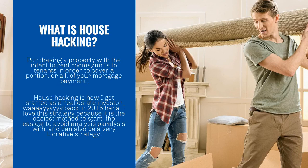All right, what is house hacking? House hacking is where you purchase a property with the intent to rent rooms or units out to tenants or friends or whoever, and they are going to cover a piece, or if you do it right, all of your mortgage. And yes, before we get into all the objections and craziness later on, this works in affordable markets and it works in extremely expensive markets.